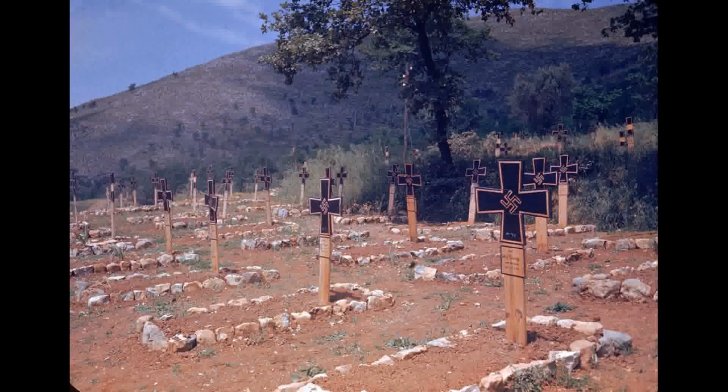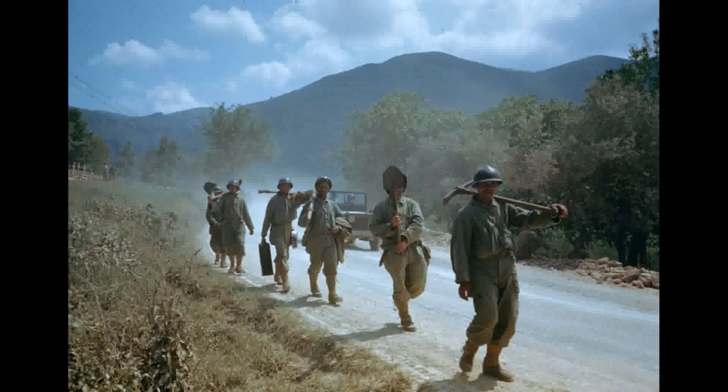While the rough terrain prevented fast movement and proved ideal for defense, the Allies continued to push the Germans northward throughout the rest of the year. Troops in the Liri Valley, on the road to Rome, Italian campaign, 1944.